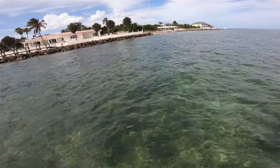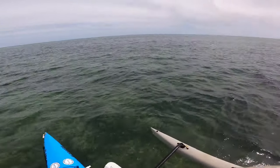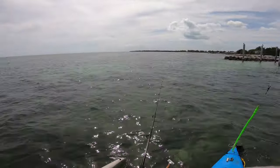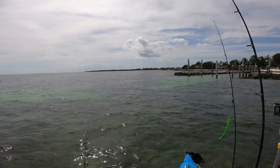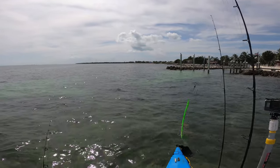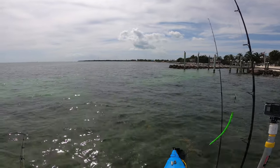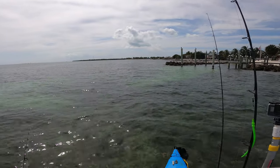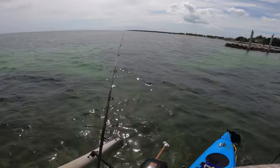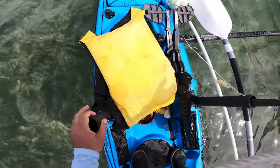Hey, that's not a nurse shark. That looks like a black tip stalking me. Fall, fall, fall. Let's see if they might go for it. Oh, shark. That was the shark. Should anchor up. That might help.